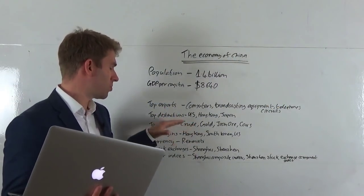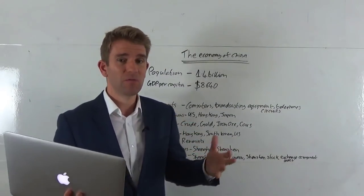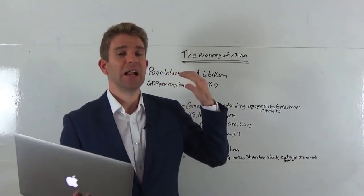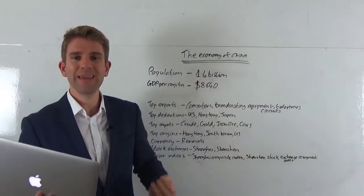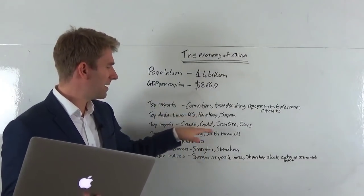Top imports, we've got crude oil. They are really hungry for crude oil, and this is the kind of thing that affects the crude oil price. When China slows down, we see a lack of demand in crude, so the crude price slows down. Of course, that then has a knock-on effect on the world economy, so you can see why China's so important, guys. Gold, of course, they are big importers of gold.